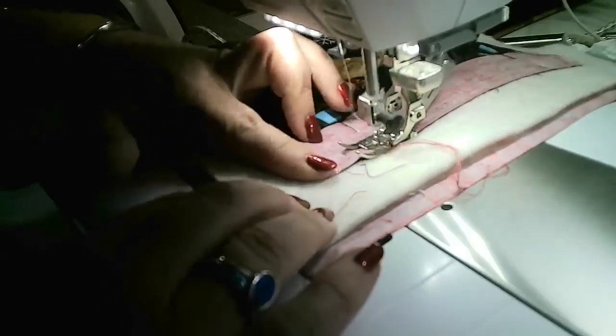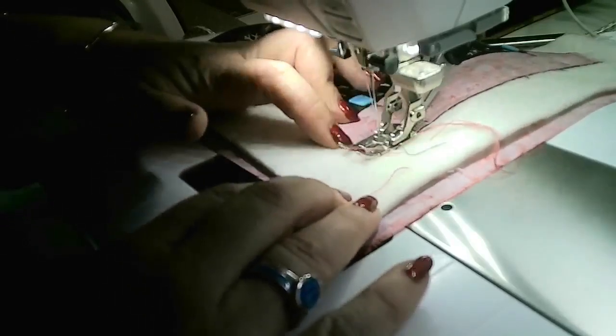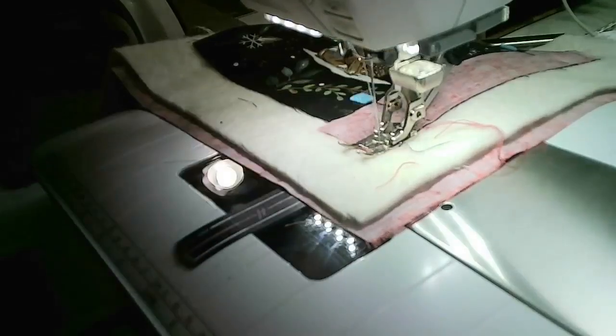Here we go. All the way down like that. And stop there. There we go. Cut my thread.